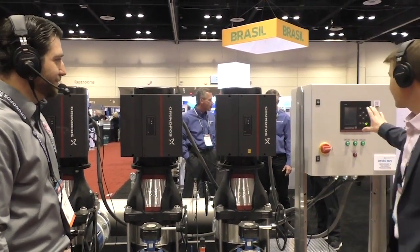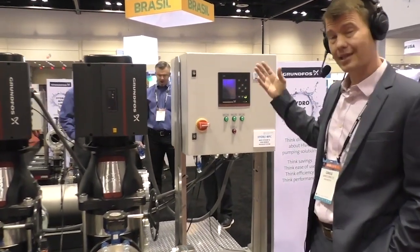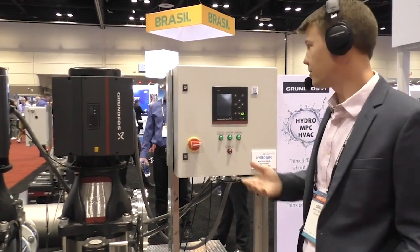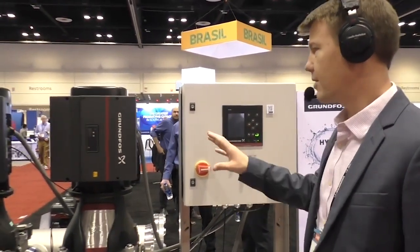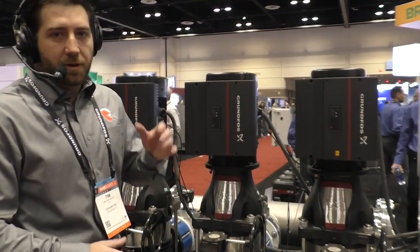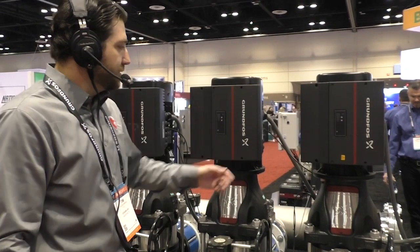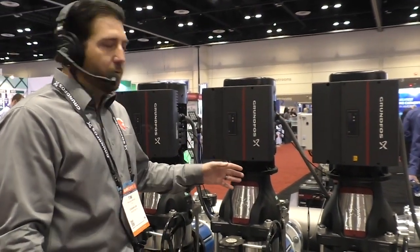Yep. And the magic in that happens here in the CU352 controller, which is the Grundfos controller. It's the same controller actually on the domestic booster system, but we have some unique HVAC control modes in there that allow us to operate this very efficiently. If you're familiar with working with the CR pump, the smaller ones that we use on the domestic boosting, you can still work on this larger CRXL pump. So very easy to work on.